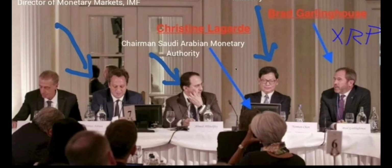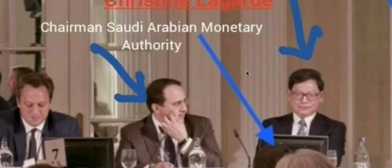why would, because leaders, especially central banks, they are very picky about who they surround themselves with. Do you honestly think, let's take this guy, for example, the chairman of Saudi Arabian Monetary Authority, is sitting next to Vitalik? No. Is he sitting next to the Dogecoin creator? No. Right? Is he sitting next to Charles Hoskinson, whatever his name is? No. So, I mean, this is why I'm investing. People go, why do you like XRP? Because Ripple is saturated with high-level people.